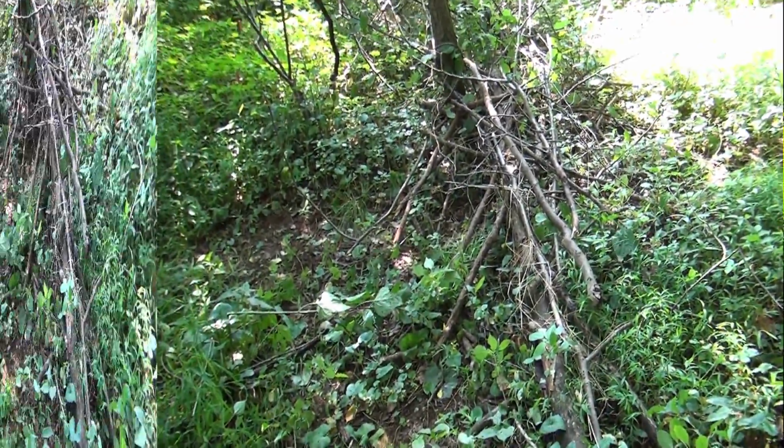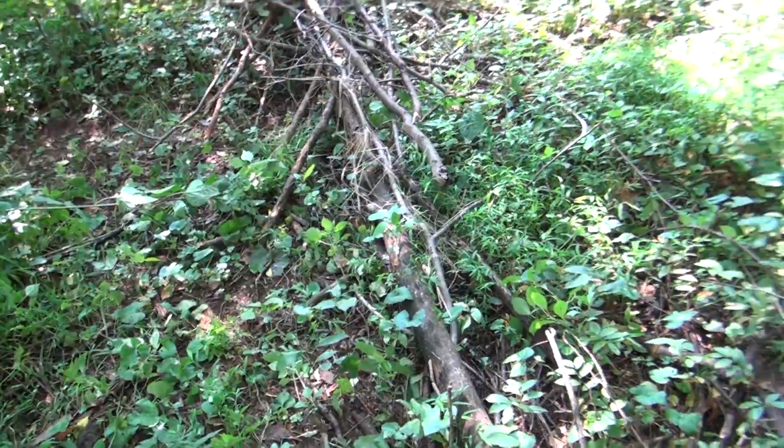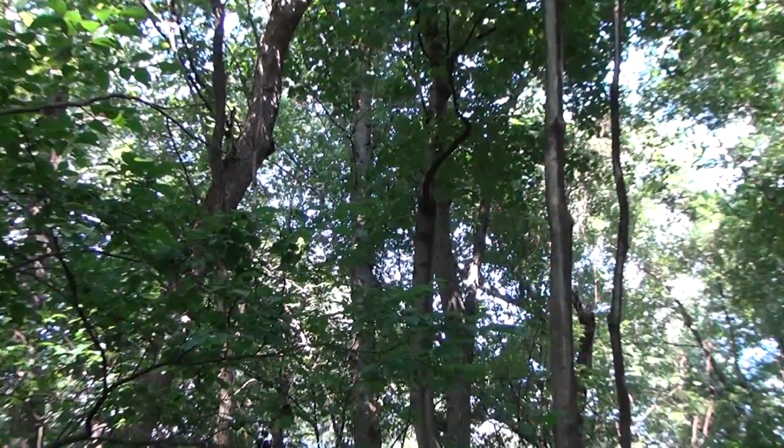So I got a bunch of dead branches from around on the ground, I gathered them up and I piled them up right on top of that little blown down tree. The way I did this, the deer either have to walk around it, which would put them closer to the tree that I was planning to get in, or they were going to stop before stepping over it. Either way, it was going to slow them down and give me a chance to take a shot.